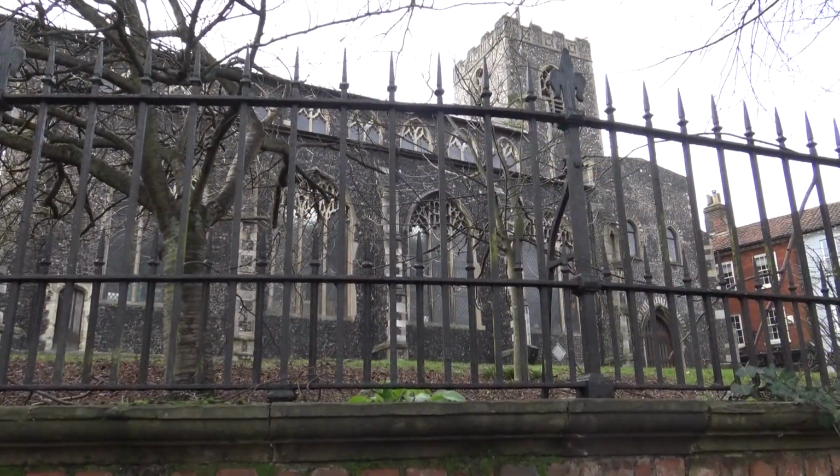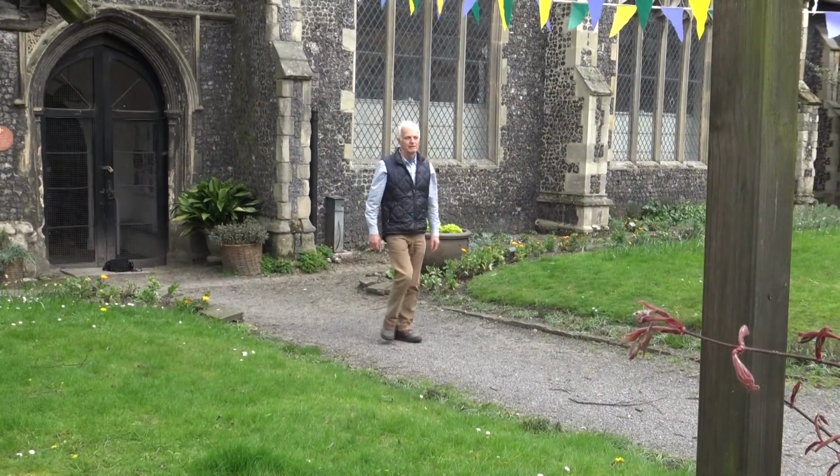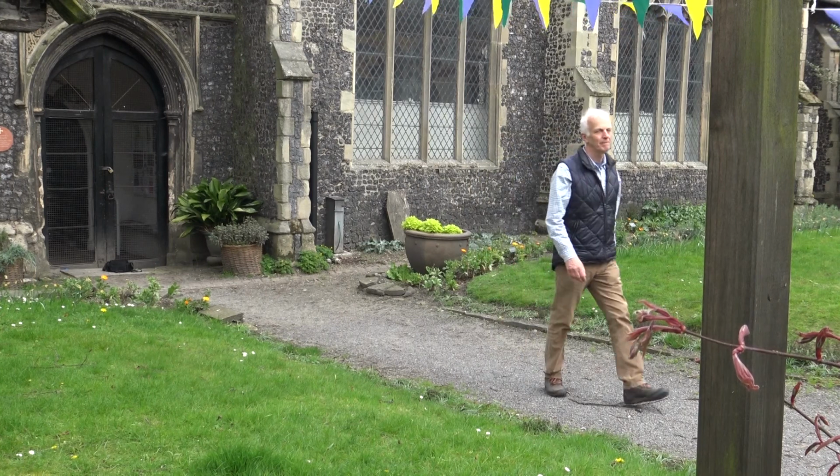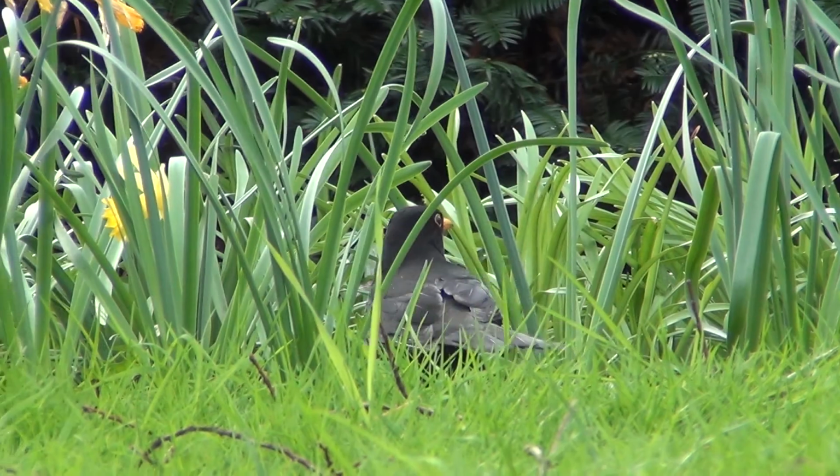It may be the size of the buildings you first notice, then it might be the history, but I hope now that you will also see there's an abundance of wildlife and nature to see in these historic churchyards too.